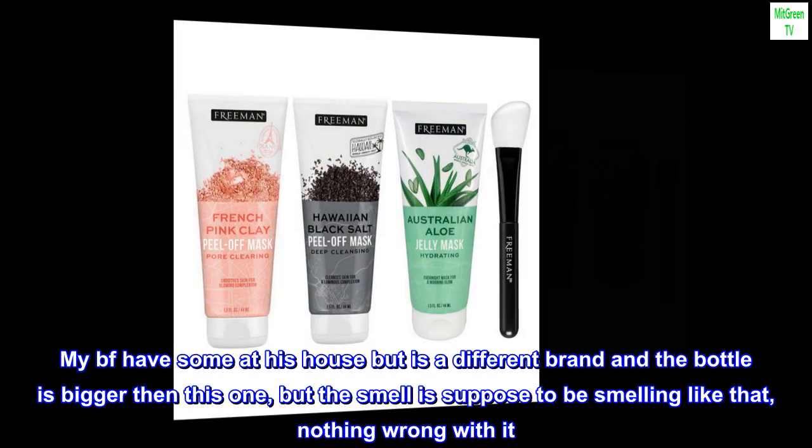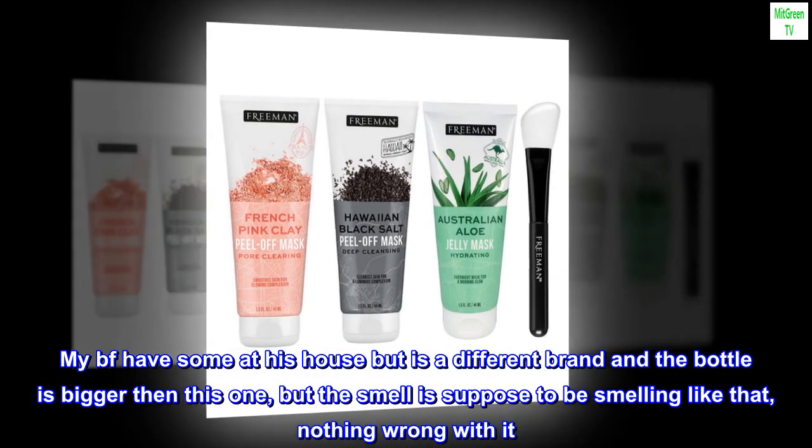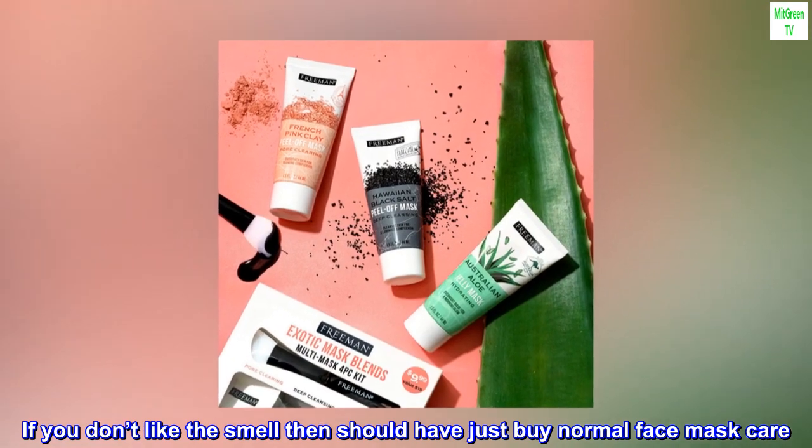My BF has some at his house but it is a different brand and the bottle is bigger than this one, but the smell is supposed to be smelling like that, nothing wrong with it. If you don't like the smell, then you should have just bought a normal face mask.